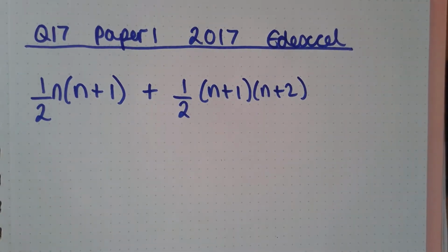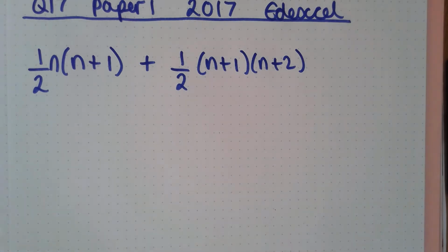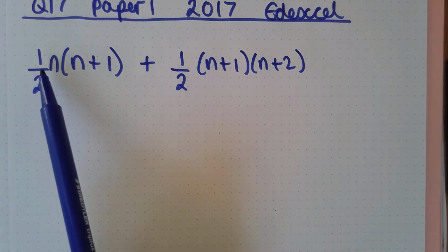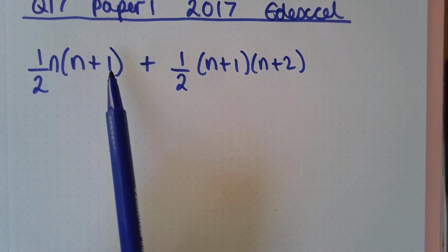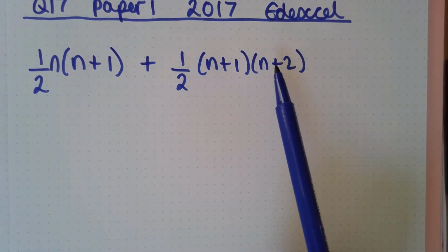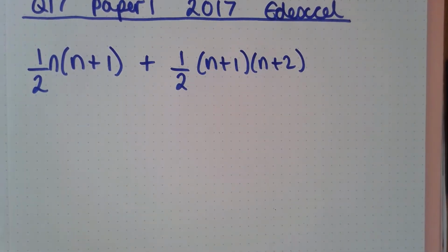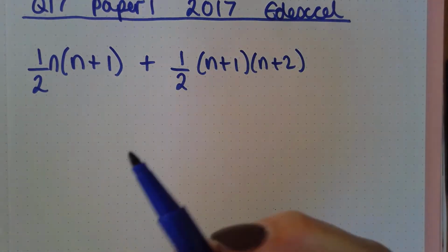Okay, question 17, paper 1, 2017. So in the question it says, prove algebraically that the sum of a half n(n + 1) and a half (n + 1)(n + 2) is a square number. It says the sum, so I know that sum is addition. Okay, we've got to show that it's a square number.